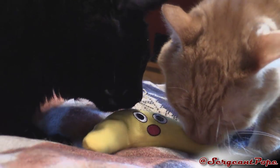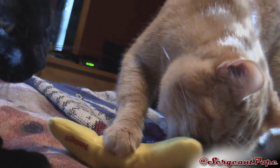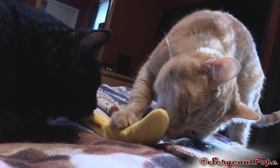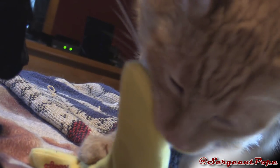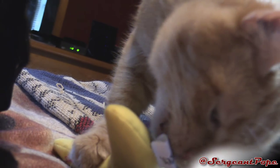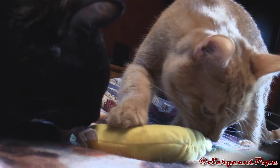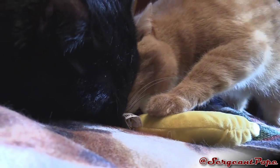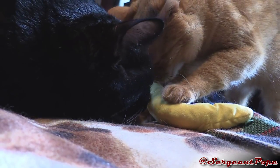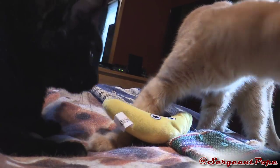Sounds like Goose might be purring already. Such a cute kitty cat. My cats are catnip enthusiasts. I do give them catnip every once in a while.